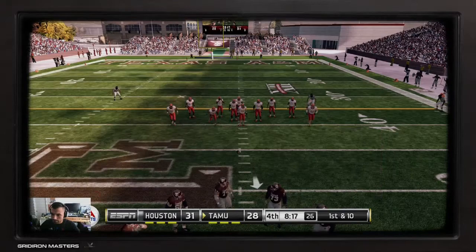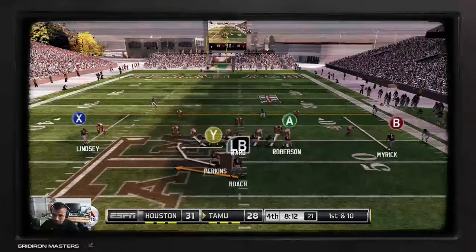First down, 10 to go. Ball on the 46-yard line. I like to pass the ball a little bit more. But, man, I do stupid stuff when I throw the ball.